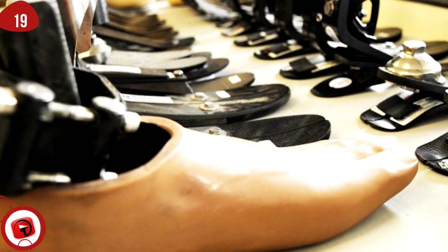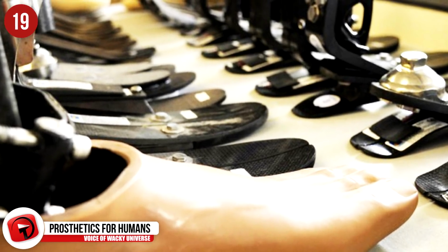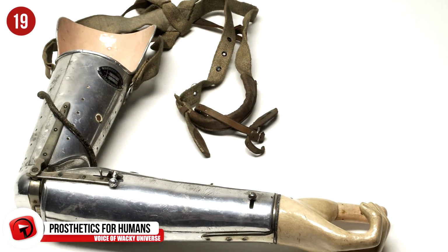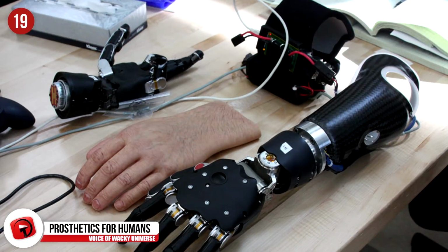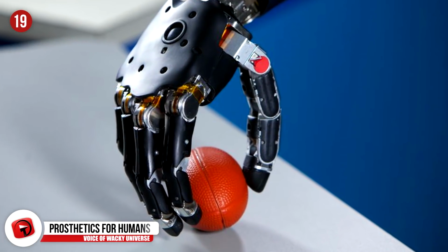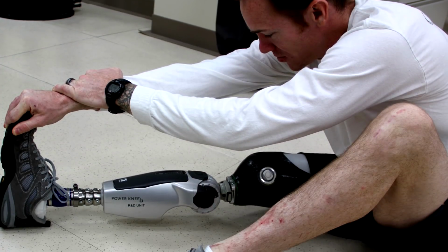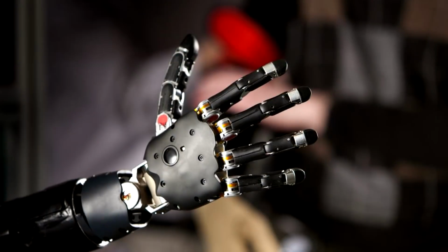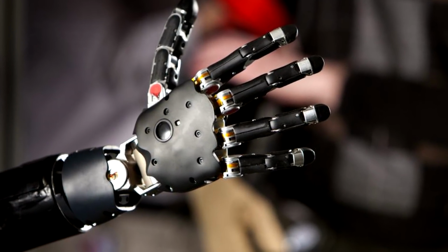19. Prosthetics for humans. One of the most life-changing items that 3D printers have brought humankind are prosthetic limbs. Having a 3D printed prosthetic may be more favorable than a regular prosthetic since, one, it's easier and more available to make them, and two, the technology allows for a better and more accurate movement. The first company to manufacture 3D printed prosthetics was Creator Thotics and Prosthetics, where customers can purchase custom-made limbs.